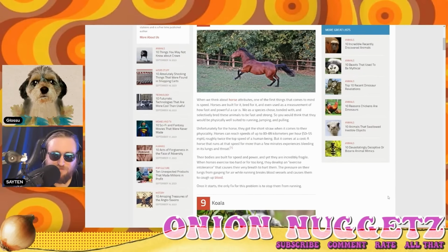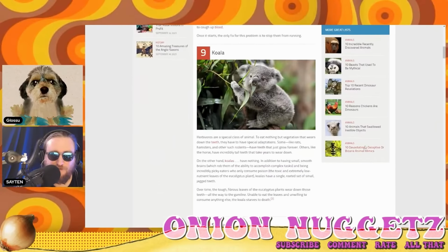Poor horses. Definitely messed up in the design, though. I mean, of course, these animals really aren't designed, but, you know, whatever. I guess by natural processes. Yeah, evolution has some work to do on these animals, I think.